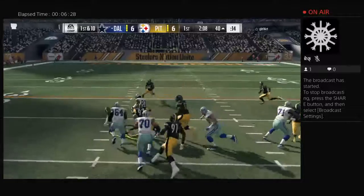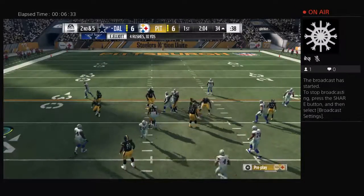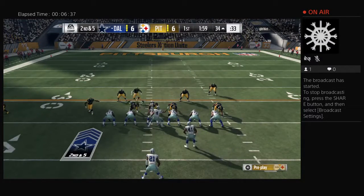A first down carry by Elliott. And he's going to fight his way forward here for a modest gain. 5 yards is the tally on first down. That brings up 2nd and 5.